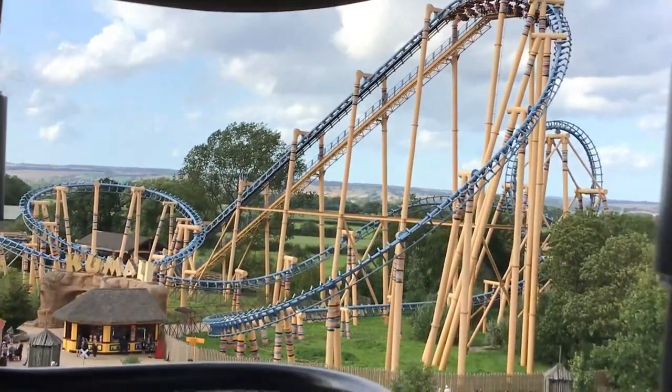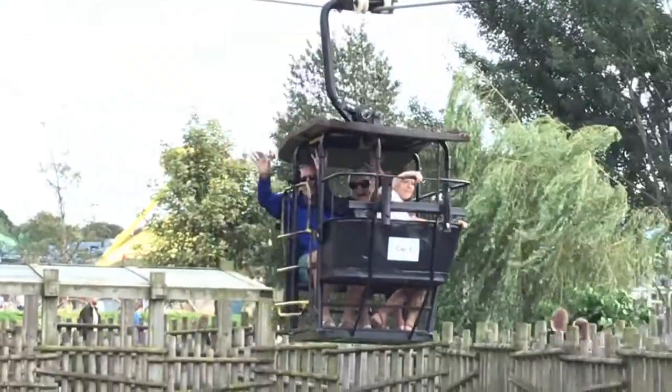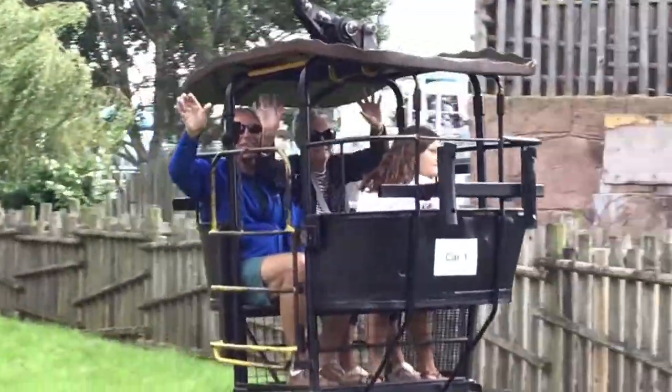And then over here is Kamali. Yes, Kamali. That's a great ride. They're all great rides. And here's Granny on the cable car. Woo-hoo! First time she's ever ridden such a ride. She looks very brave there.